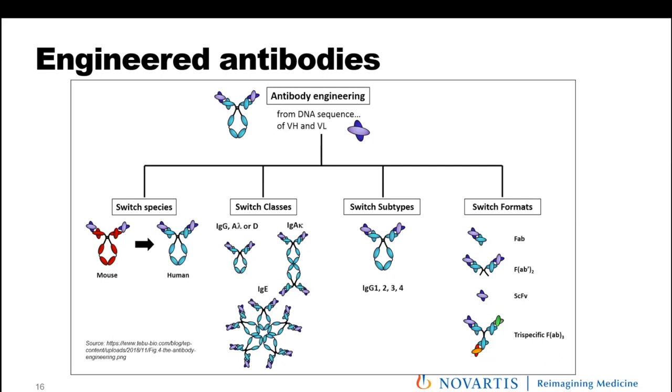The predominant antibody subtype used in therapeutics is IgG1. In fewer cases, we have IgG2s and IgG4s. And I'm not really aware of the use of IgG3s.